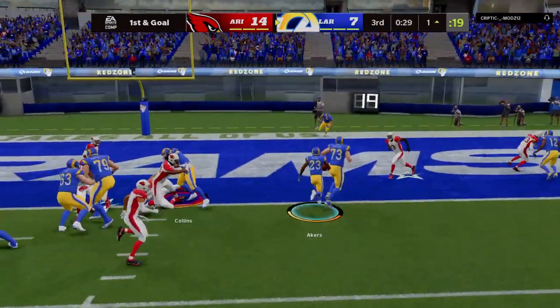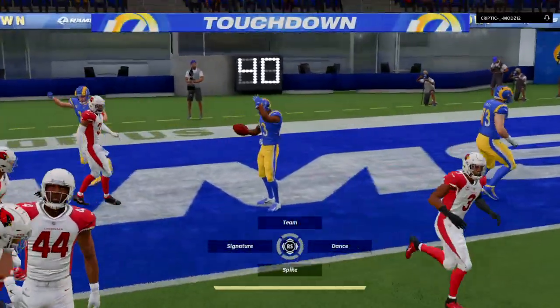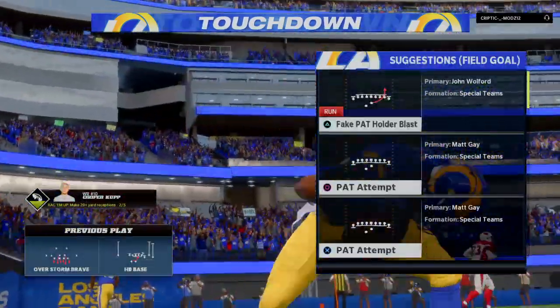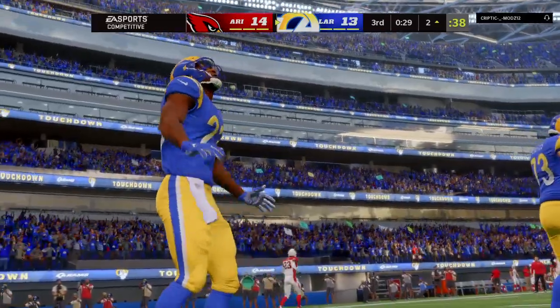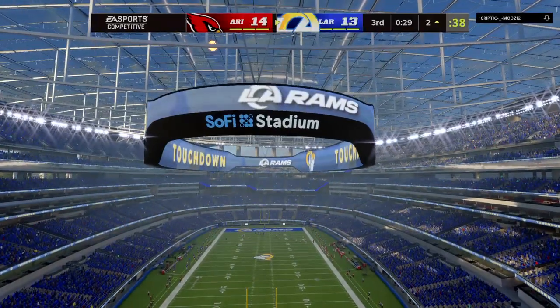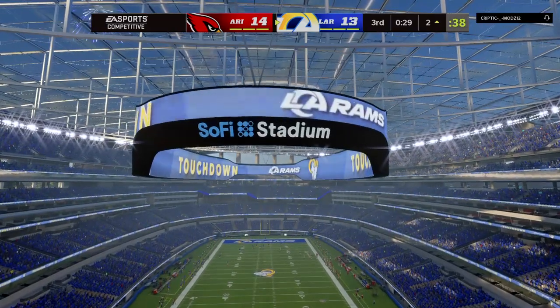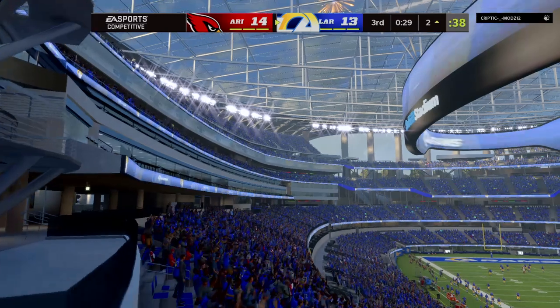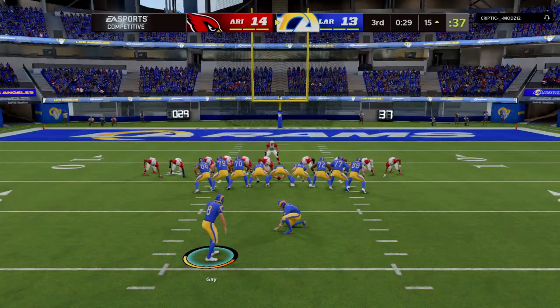They'll look to run with Akers. And he's going to take this one in for a Rams touchdown. Cam Akers punching it in from a yard away. And the Rams have a chance to tie the ball game here in the final minute of the third. So it was the passing game that got him down here, but closer to the goal line, it's the running game that gets him home.